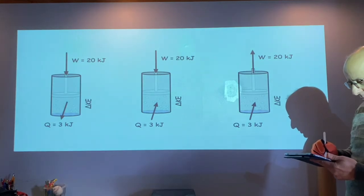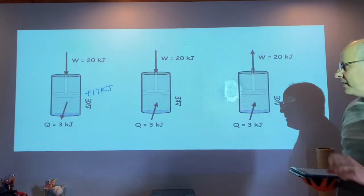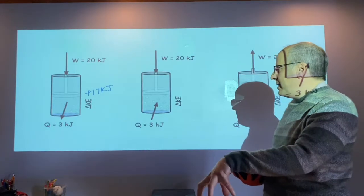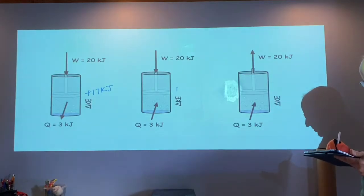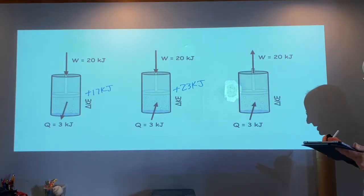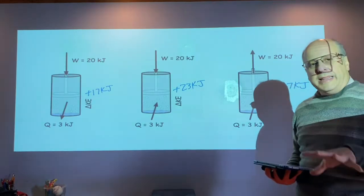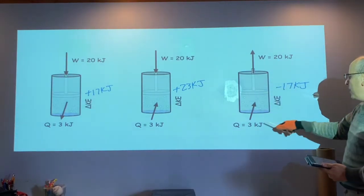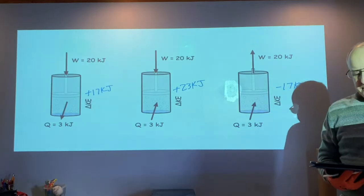Hopefully you see with this one, we have a change of 17 kilojoules positive. 17 more went in than came out. With this one, we have a change of 23 kilojoules positive. And with this one, we have a change of negative 17 kilojoules. Make sure you understand these. 3 went in, 20 came out, we lost 17.